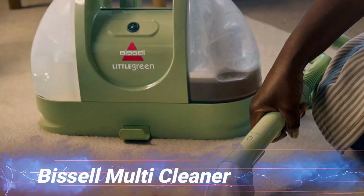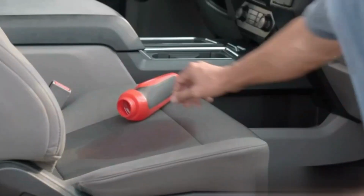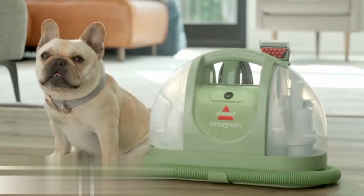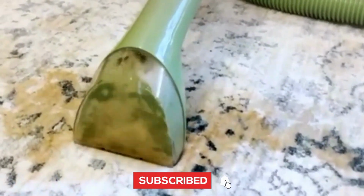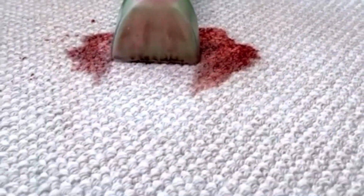Number 4. Bissell Multi-Cleaner. This handy machine is perfect for small cleanups and works wonders on carpets, couches, car seats, and more. It has powerful suction that pulls stains right out of the fabric, making your surfaces look fresh again. Designed to be compact and easy to carry, it's great for quick cleanups anywhere in your home. With a large 48-ounce tank, you can clean longer without stopping to refill. It also comes with useful tools like the 3-inch tough stain tool and the Hydro Rinse self-cleaning hose tool, giving you everything you need for different cleaning jobs.